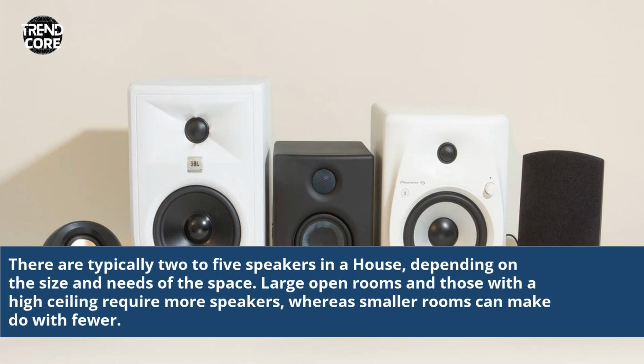There are typically 2 to 5 speakers in a house, depending on the size and needs of the space. Large open rooms and those with a high ceiling require more speakers, whereas smaller rooms can make do with fewer.